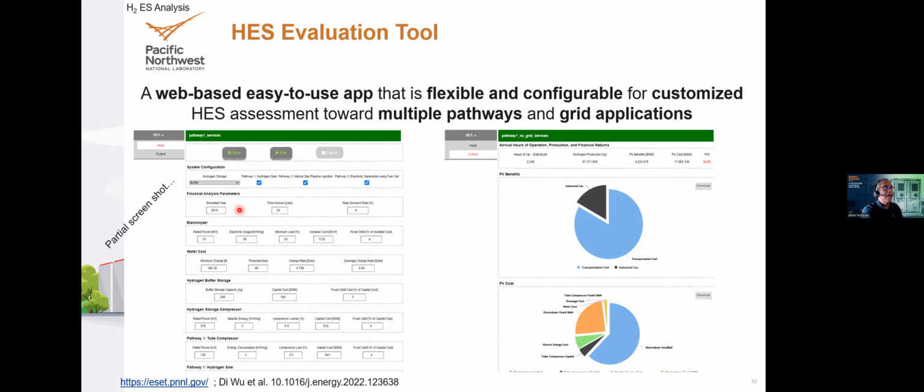This is a web-based app that you can go in. This is a partial screenshot, but it has default settings, and you can enter your own for costs and for different financial evaluations, such as your discount rate. You can also enter the electricity costs and other things that deal specifically with the utility and the part of the country you're dealing with. And then it will return the present value benefits and costs and break it down into different components so you can see where they are.